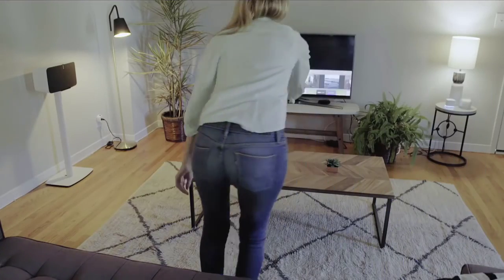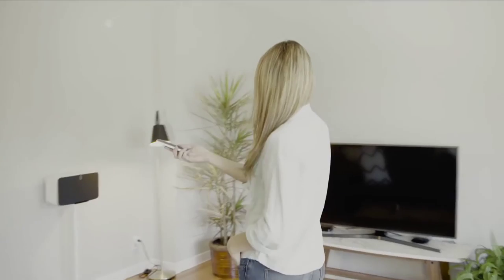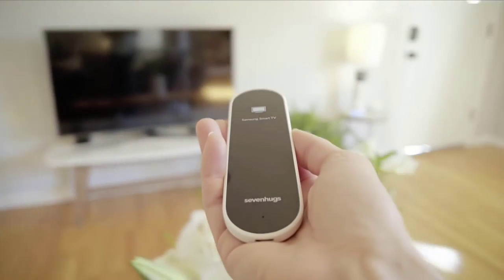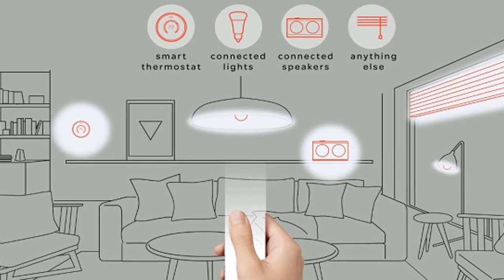Simply point at what you need to control and the Smart Remote screen automatically adapts like magic. Then you point it at any of your devices. Smart Remote's touch screen will immediately show an interface to control that particular gadget. Welcome to a new world of easy controlling. This goes way beyond your mind.